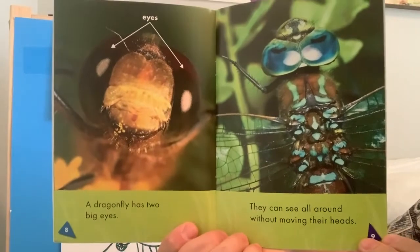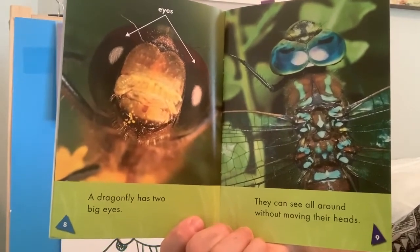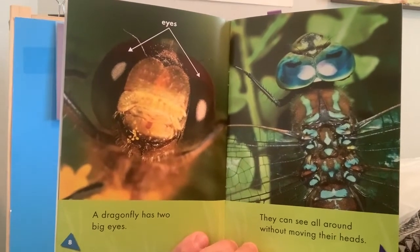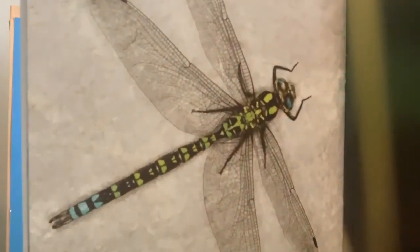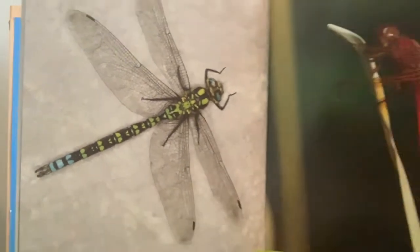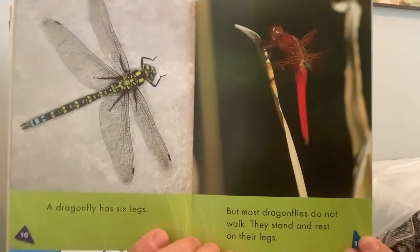Dragonflies have 2 big compound eyes. They can see all around with their compound eyes. They can see without even moving their head. A dragonfly has 6 legs. Look carefully, see if you can touch them and count them all. Yep, there's 6. But most dragonflies do not walk. They stand and rest on their legs.